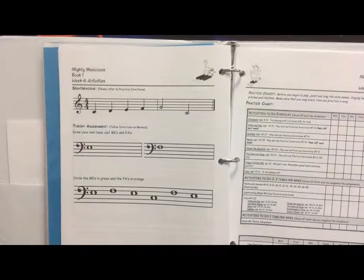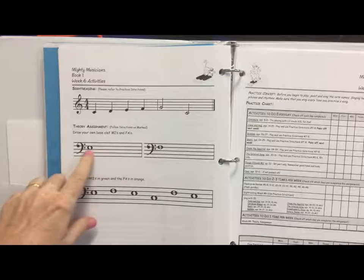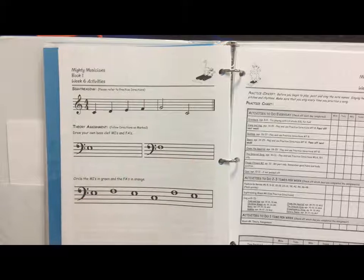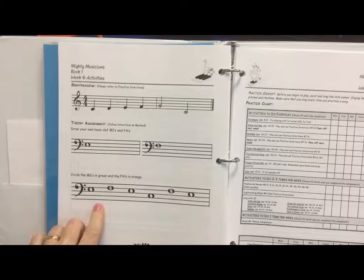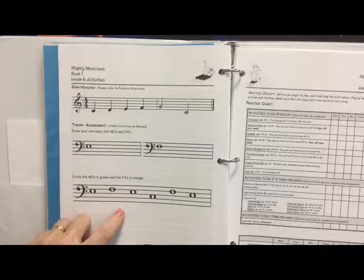All right, let's get our binders out, and we're going to turn to week 6. This is the week that we've been working on this past week, so you should already have some me's, some more me's drawn in that space, and you should have some fa's written on this line. And down here, you should have some green and some orange circles circling your me's and fa's. So go ahead and send me a picture of that. I'd love to see what it looks like.